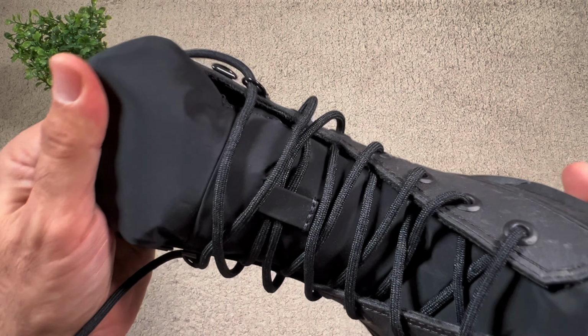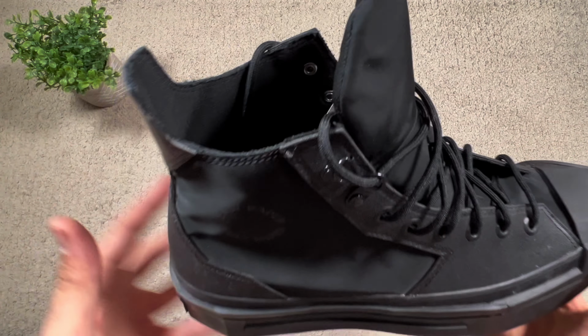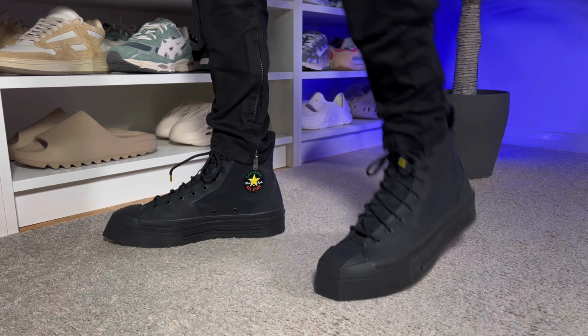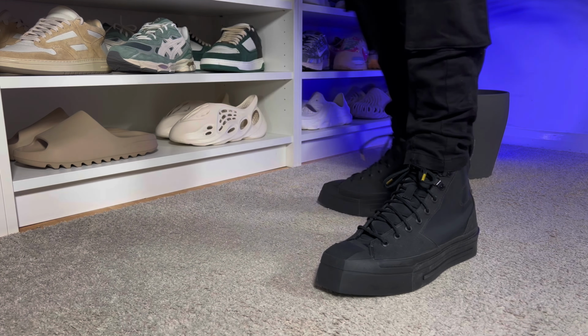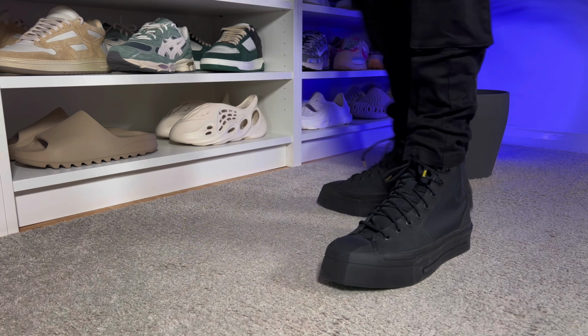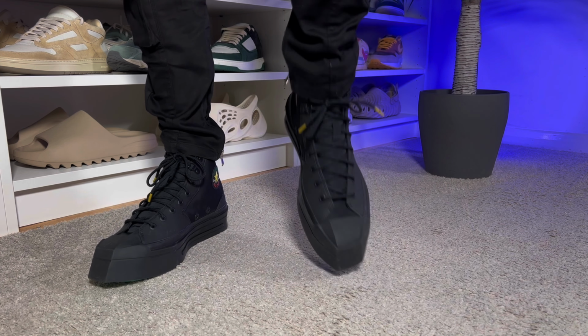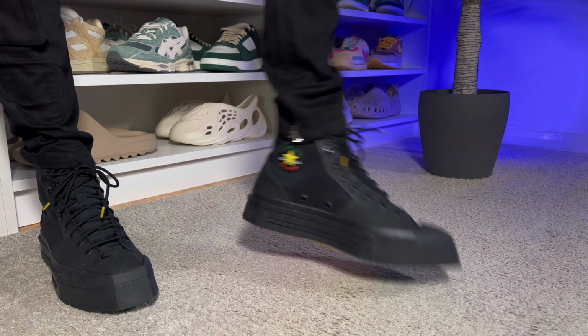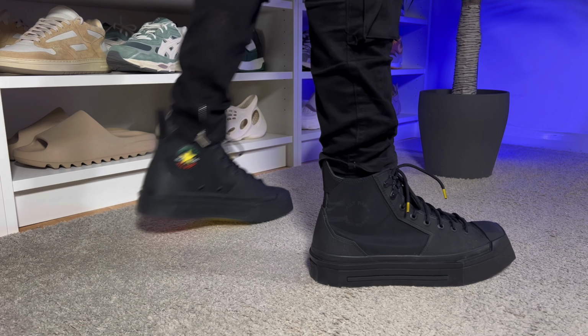For this one, we're also gonna have a second pair of laces, which will come in this multicolor. This one is also a bit heavier than a normal pair of Converse. We're also gonna have this very colorful outsole, which, if I'm not mistaken, has the Jamaican flag. Most definitely this one is a very nice release, which will be perfect for the rainy seasons.